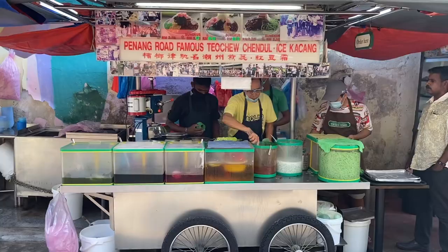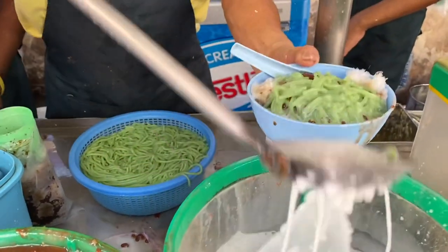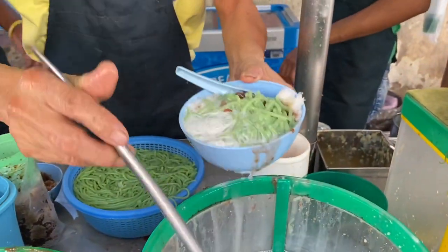This is chendol, a popular local dessert. It's shaved ice, some kind of coconut milk and like jelly noodles, red beans. Let's give it a go. And I'll be honest, it doesn't look that appetizing. Have a look at it. Okay.